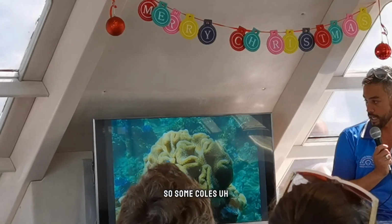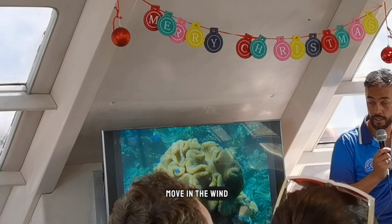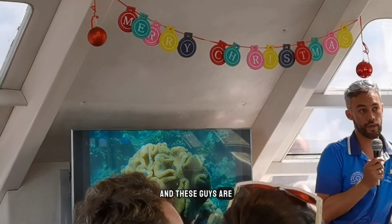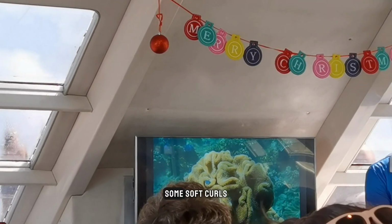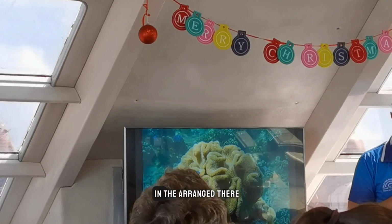So soft corals, probably one of your tells there is they often move in the water like trees move in the wind. They don't have a rigid calcium carbonate skeleton. And these guys are found all over the world. So this one we call a pancake or an elephant ear coral. But some soft corals are found in Antarctica. So they're not limited in their range there.